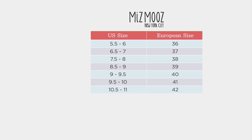If you're a little bit shorter, stick with the 40. A little longer, go with the 41. I'm an 8.5. I always wear a 39. I've never had to shift around. I just love that there's a little bit of generosity with European sizing. I like that a little bit better. It's a little less specific.